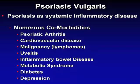Also important is that in the past decade, we have really begun to understand that psoriasis, especially in its moderate to severe forms, is a systemic inflammatory disease. And that systemic inflammation can have adverse effects on a wide variety of organ systems, and it is well known that psoriasis is associated with an increased risk of a number of important comorbid conditions that are often associated with inflammation.